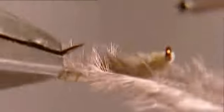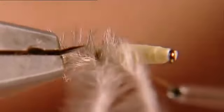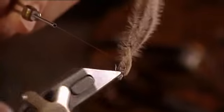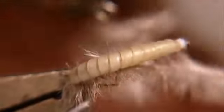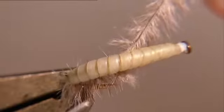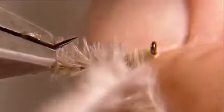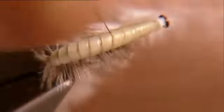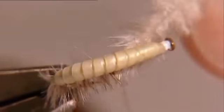Pull on the thread. This raises the gills. Rotate it again. Pull on the thread. I'm following that edge accurately. Make sure your gills are central. And you just proceed in this fashion all the way along. And you can actually feel the thread sort of click over the edge and drop into the groove.